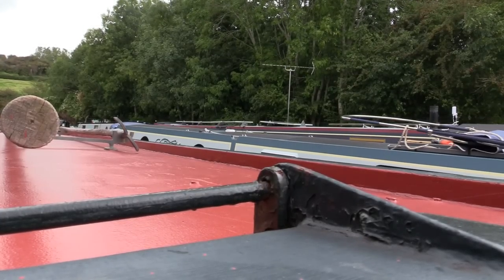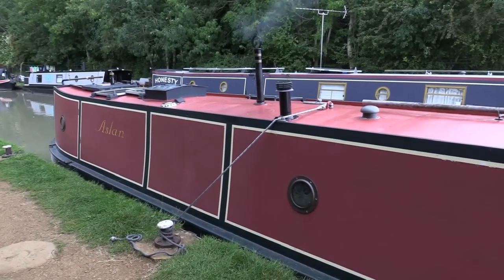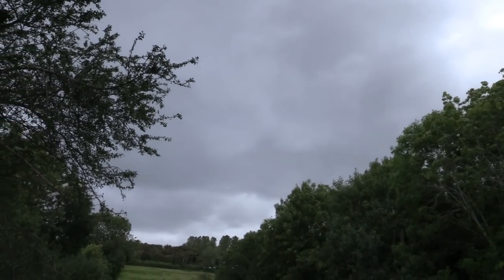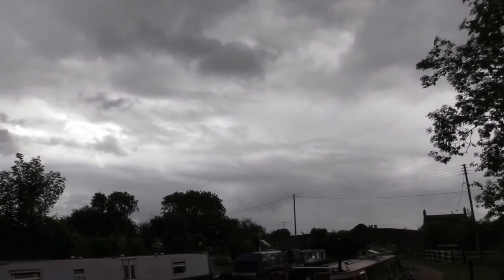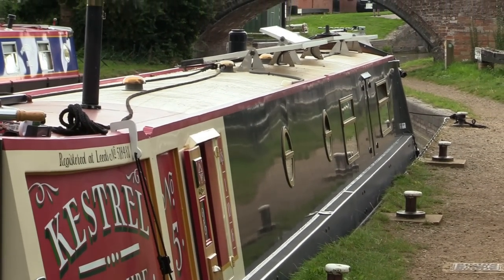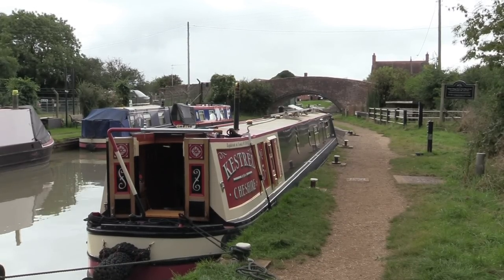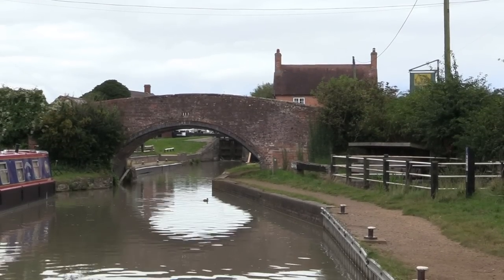Cheers, thank you. It's getting ominously dark, but according to the font of all knowledge, the Met Office, it's not supposed to precipitate. Water done, and now waiting for my turn to go into the lock.